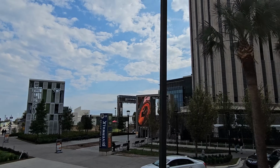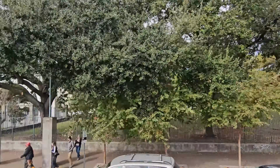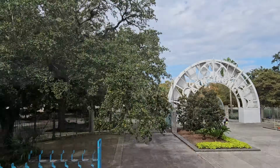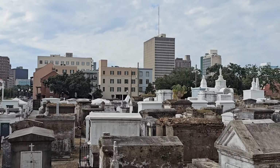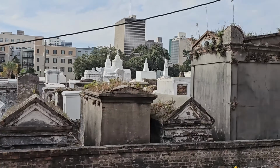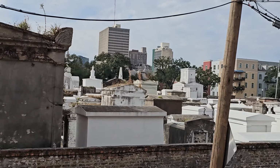We completed the full loop to get a comprehensive overview, allowing us to decide which areas we wanted to explore further. This tour is perfect for first-time visitors or those without a set itinerary, offering flexibility and a thorough introduction to the city's charm.